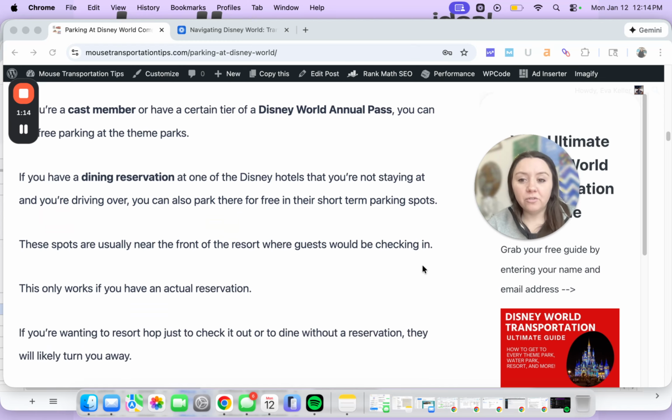If you have a dining reservation at one of the Disney hotels that you're not staying at and you're going to drive over, you can also park there for free in their short-term parking. Some of them will give you like a timed ticket to put on your dashboard. What's coming to mind in particular is Grand Floridian, especially if you have a reservation there during Christmas time, because they do the gingerbread house and things like that. They usually give you a 3-hour time span to sit and have your meal, and then you will need to move your car and go somewhere else.